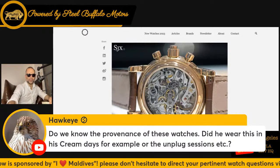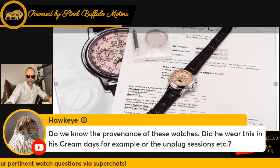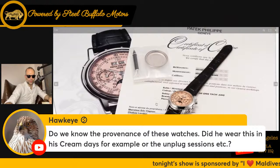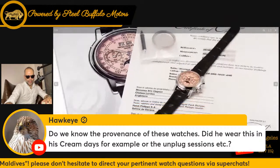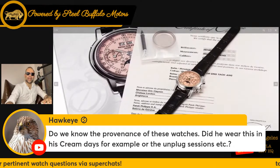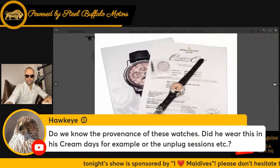It's in the Hodinkee coverage that you have, for example, a picture here. This is the 3970G that we were talking about. As you can see, this is the certificate of origin that belongs to that particular watch. And it is sold to one Monsieur Eric Clapton from Chelsea, Londres. Yes, it is actually a watch sold to one Monsieur Eric Clapton from Chelsea, London.